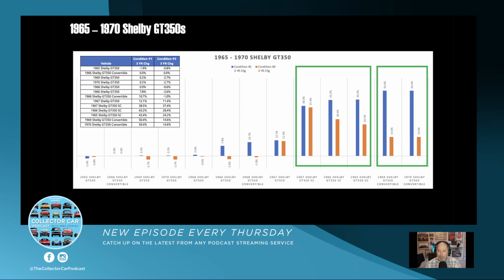Now, looking at the losers on this page, there really are no losers on this page. The only note I'll make is that the 1965 Shelby GT350 was a little soft over 3 years, down 1.9%. They ran up quite a bit where they were trading all the time for $350 to $400,000 for one with an original engine. If you did not have the original engine, typically that was about a $100,000 hit on the value of those cars.